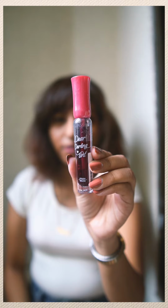Good stuff. This product from Etude House, I didn't really buy it. They were just running an offer and I got it free with the other 2 purchases. This is the Dear Darling water tint, and I've already tried out this formula.